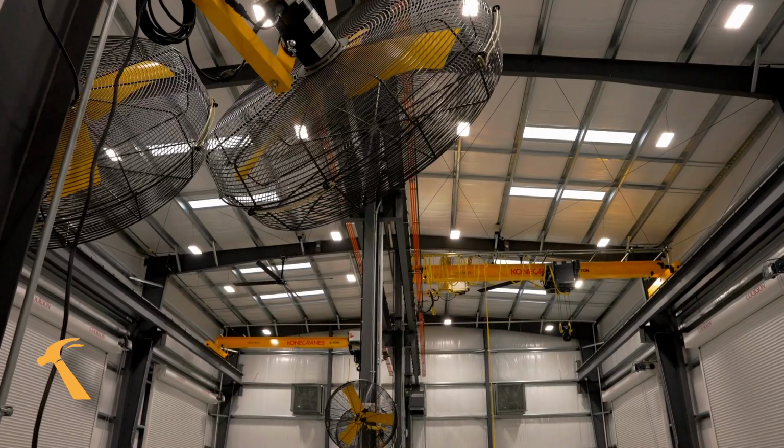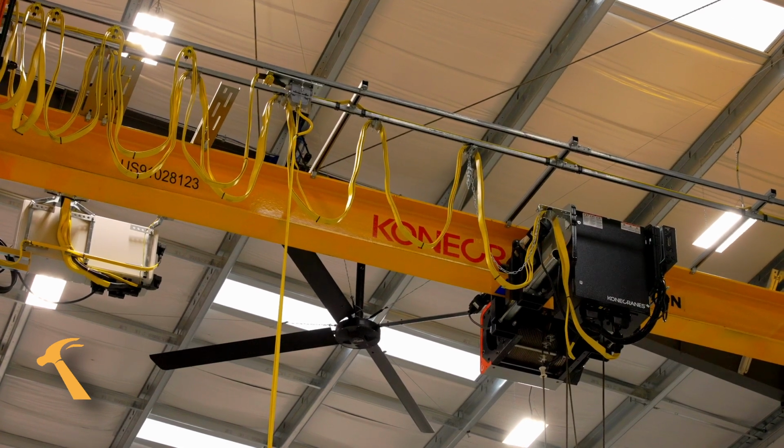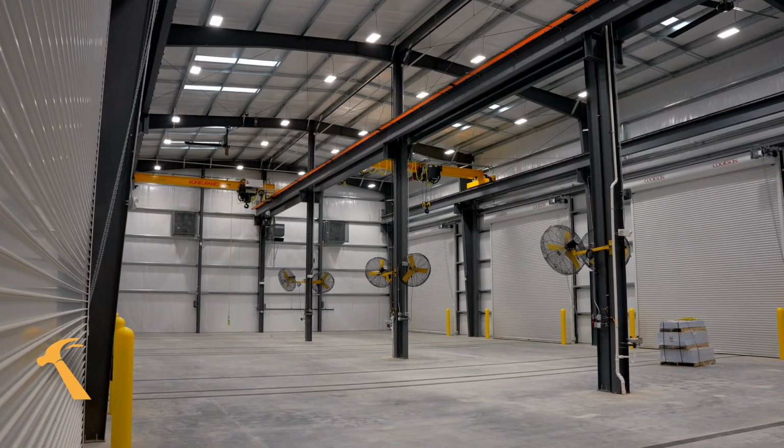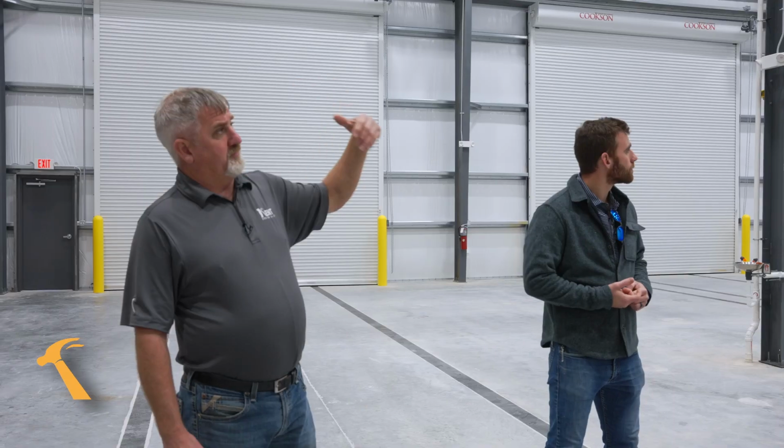Butler and Kone Crane have a partnership where it's such that they can offer packages with facilities specifically designed for the use of a Kone overhead crane. And in doing so, it makes the installation process much easier. These 2 6-ton cranes were provided by Kone, and all the support structure was provided by Butler Manufacturing.